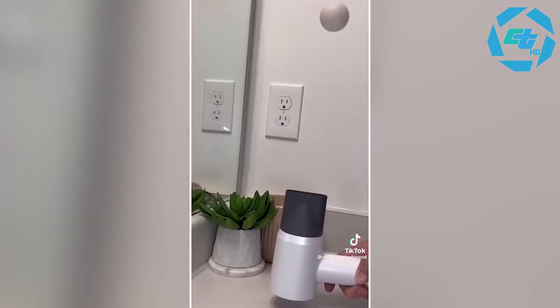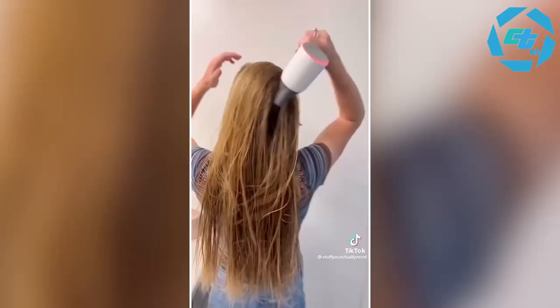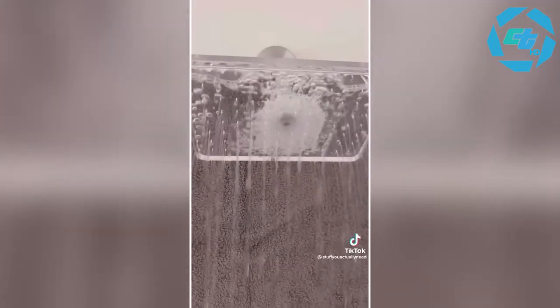My shower art. This is a smart hair dryer that automatically regulates the temperature so it's less harmful to your hair. Smart. And this is my shower head that is the closest thing I've ever felt to being in a warm, clean summer rainstorm. What the?